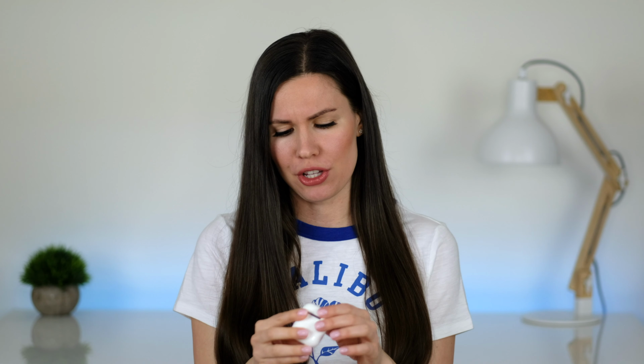Guys, in my hand here I have the original AirPods. I bought them in 2016 just when they came out, and I must say that these AirPods have been one of the best tech purchases I've ever made. They still work and I literally use them every single day.